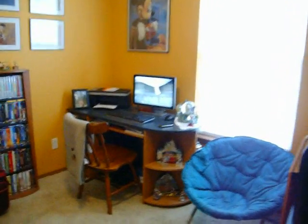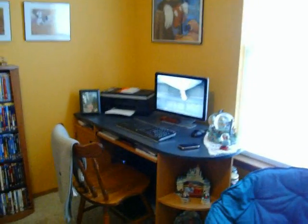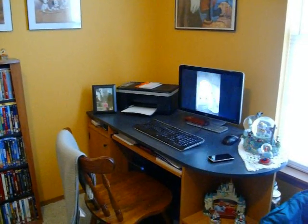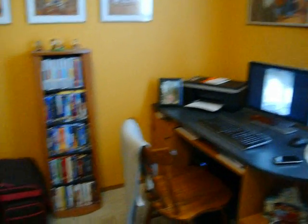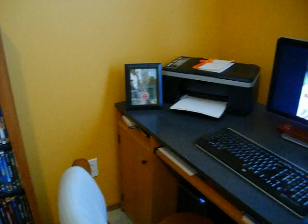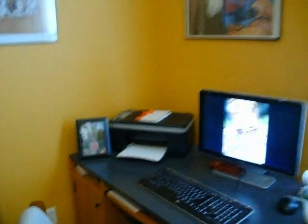So I will start off with my computer area, where I have my printer and of course my computer and pictures and goodies, and that's actually where I keep some of my messy things in that door, so I'm not going to open it. But that is my computer area.